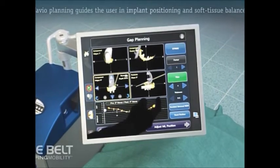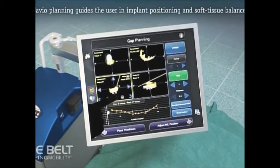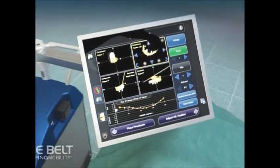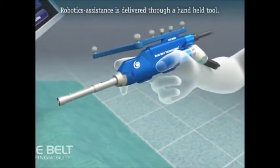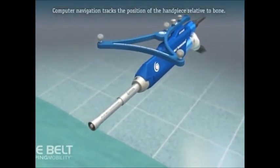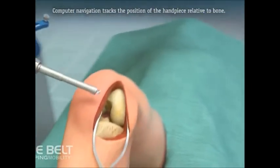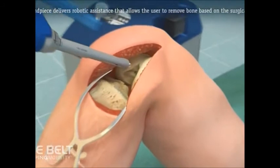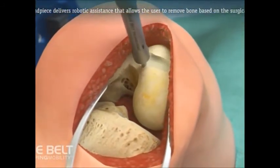I can actually replace that knee on the computer in the operating room, making sure that all the parts fit, that the parts contact each other properly, that the balance is right. And when it's all just right, that tool there will actually tell me where to cut the bone precisely, where the component will fit, and give me all those features that I need with balance, range of motion, stability. And the nice thing is, since it's so minimally invasive, I can do this through a 3-inch incision.